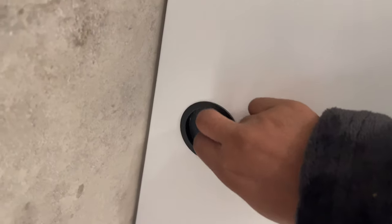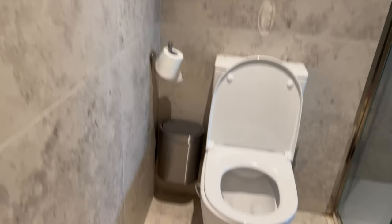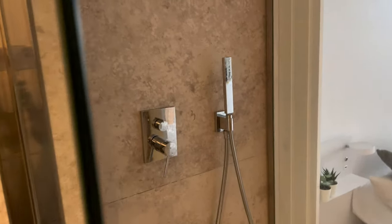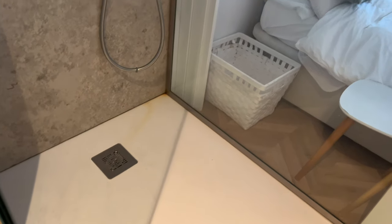When you open here, oh my god, guys, look at the bathroom. This is the restroom. Here is the toilet. This is the bedroom. Yeah, and this is the bedroom. Stuff are here as well.